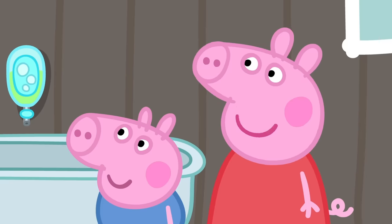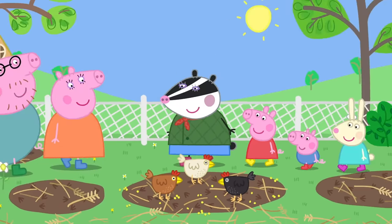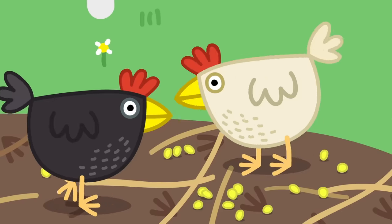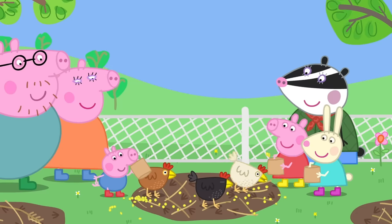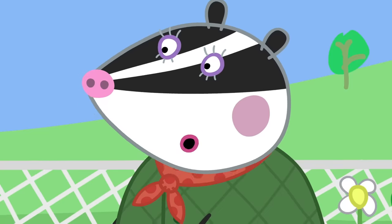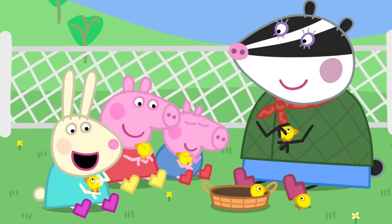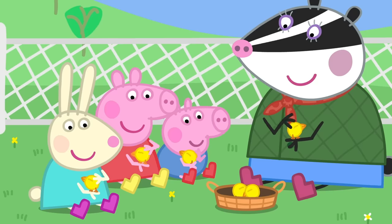What kind of animals have you got here, Mrs. Badger? We've got chickens. Here are the chickens. It's time for the chickens' lunch. Would you like to feed them? Yes, please. Okay, have a bag of birdseed each. Here, Chicky Chick, come and eat some seeds. What lucky chickens. Yes, they certainly are well fed. Now, who wants to hold a baby chick? Me, me, me! Ooh, they're so little. They're so fluffy. They're so sweet. It's true. Baby chicks are little and fluffy and sweet.